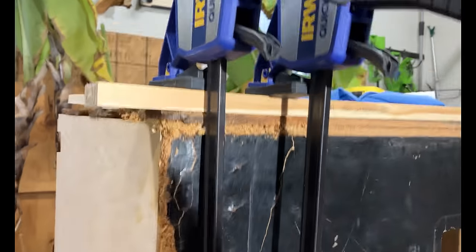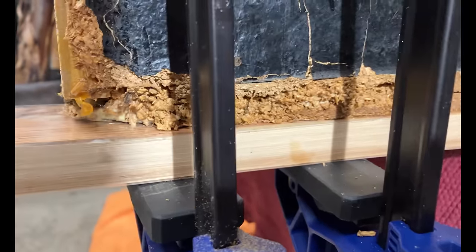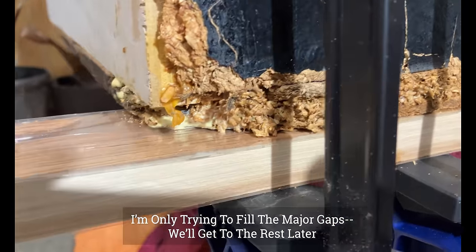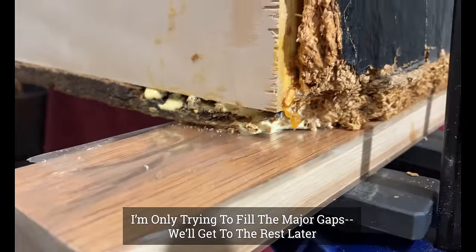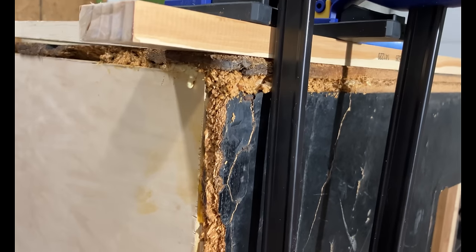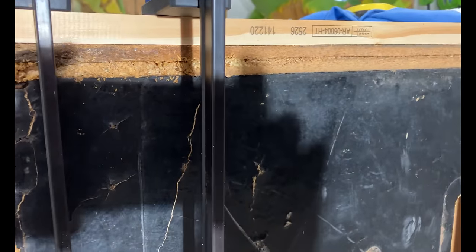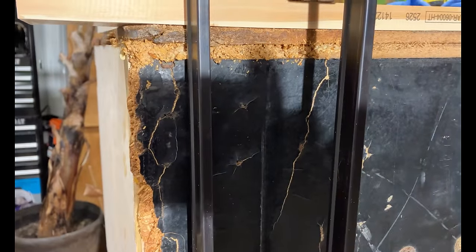Got that clamped in place, just like that. You can see all the new fibers in there. It doesn't have to be perfect. We're still gonna go on the outside of it and do some additional work. But we're exactly 24 and 3/4 wide all the way to the very bottom, which is perfect.